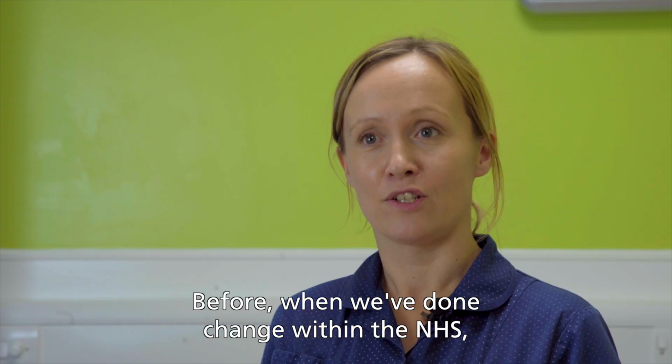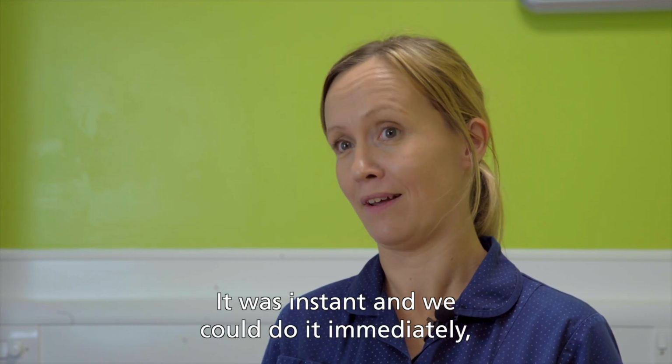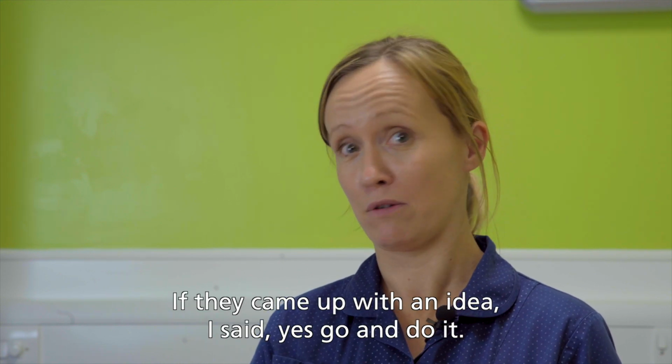Before, when we've done change within the NHS, it takes a while because you have to get it through various departments and things like this. This change wasn't like that. It was instant and we could do it immediately, and we were kind of empowered to do that. And that's what helped. And obviously as a ward manager then I could empower my team. If they come up with an idea, I was like, well, yeah, go and do it.